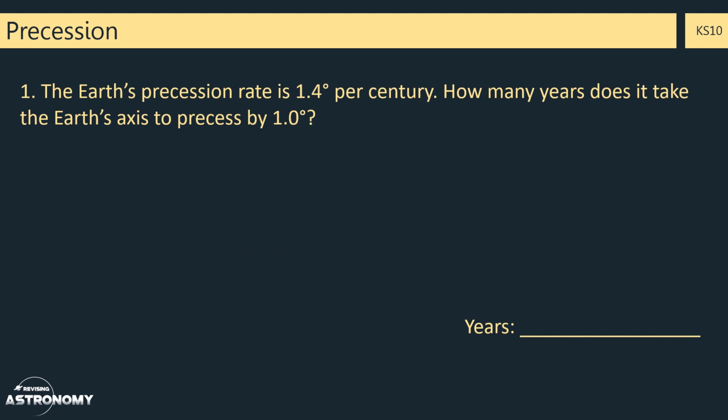The Earth's precession rate is 1.4 degrees per century. How many years does it take the Earth's axis to precess by 1 degree? The easiest way to lay this out is to think of the degrees and the time. So in the question it tells us that the degrees is 1.4 degrees per century, 100 years. We don't want to know how long it takes for 1.4 degrees, we want 1 degree.